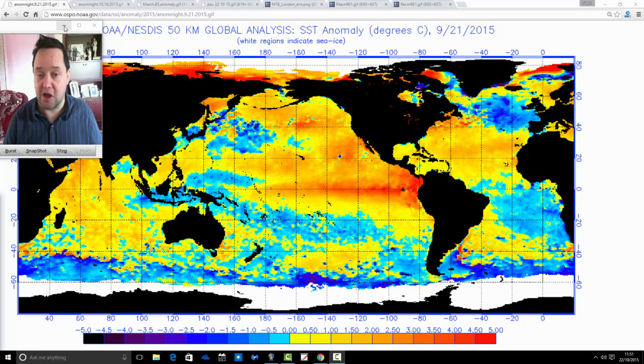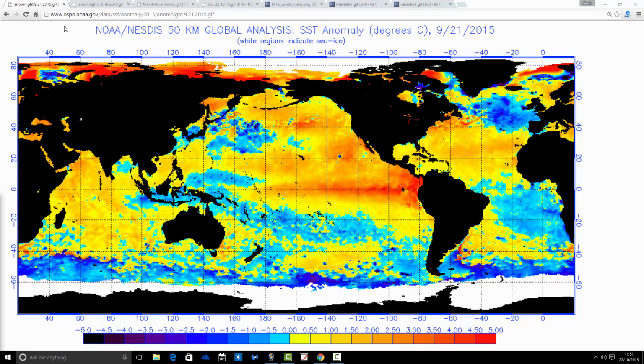So I'm going to start off with the sea surface temperature anomalies for the 21st of September, a month ago. And of course, we know what's going on in the Pacific, with this big El Nino event. I don't particularly want to concentrate on that for this update. This big cold anomaly here was quite a big cold anomaly, fairly significant in the North Atlantic up to September anyway. A big area of below average temperatures in terms of the sea surface temperature anomaly.